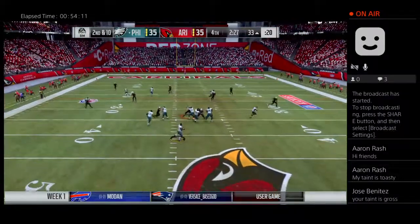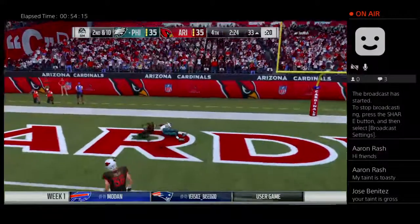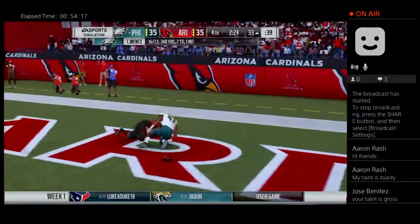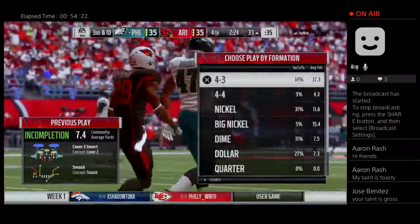Wentz to throw on 2nd down. Going for the deep ball. And he can't hang on. That's definitely going to be one he wishes he had back. Incomplete in the end zone.